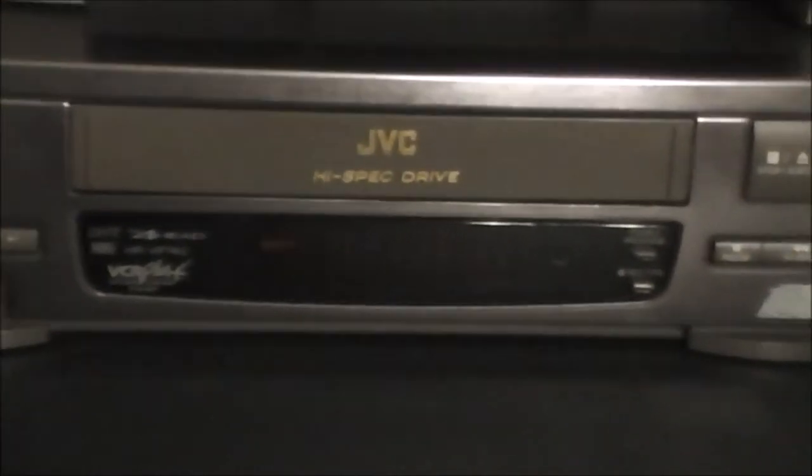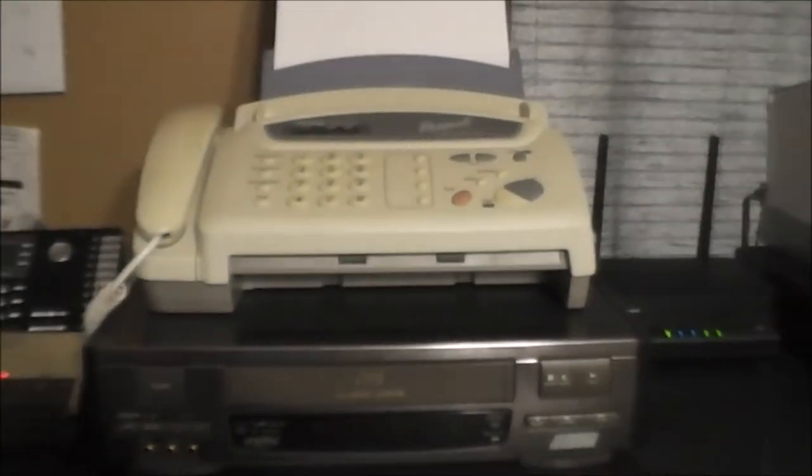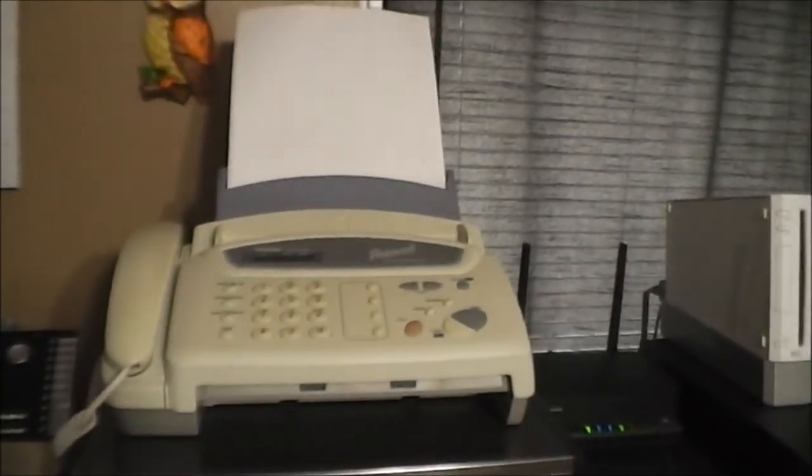But there's my JVC high-speed, four-head hi-fi stereo VCR. I watch a lot of movies on it. Still currently use it. On top of that, I got a fax machine.